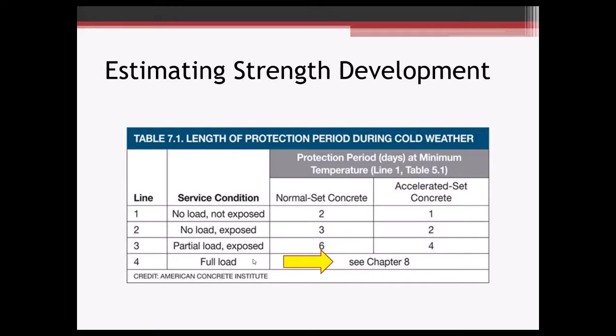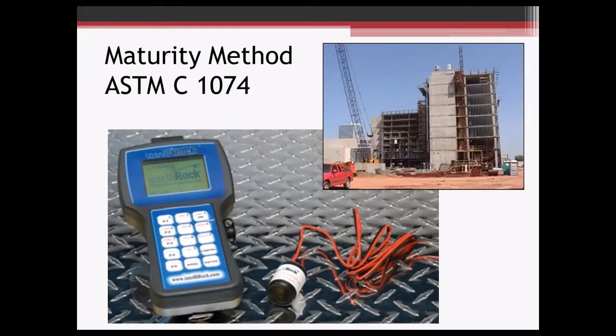It can be non-destructive testing or destructive testing, like a rebound hammer, Windsor probe, something like that. But we've got to do a little bit more when we're putting a full load on it, so we want to understand what that strength is. One of the methods in Chapter 8 mentions the maturity method. The maturity method is a way of estimating concrete strength based on the time and temperature, based on the curing conditions of the concrete. That's ASTM C1074.